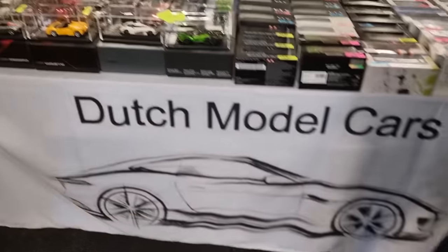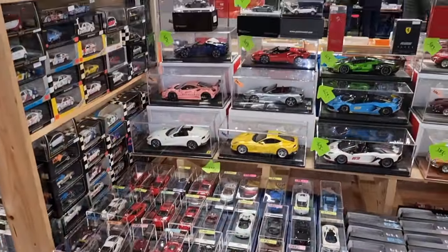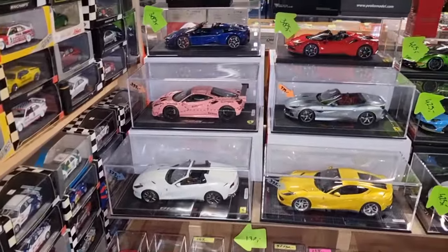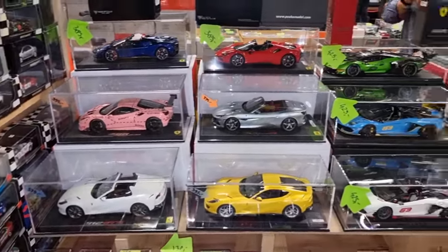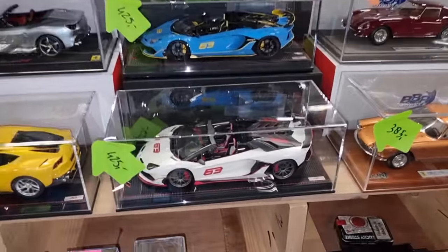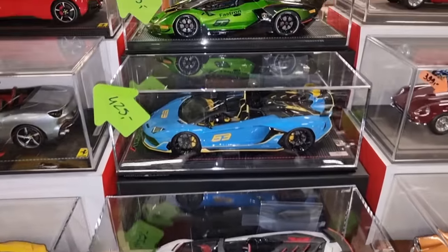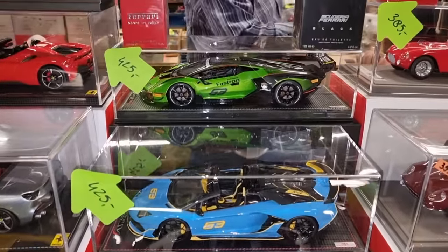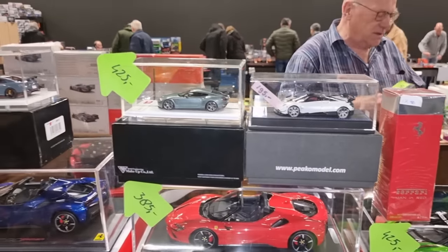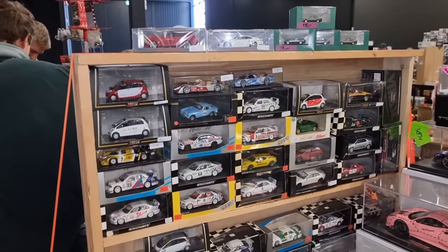Dutch model cars. This is one of the best stands if you're looking for premium big scale models. Wow, you see the prices? But it's definitely worth the money. Look at that Lambo there on top. Wow. We've also some 1:43 models, also here on the side.